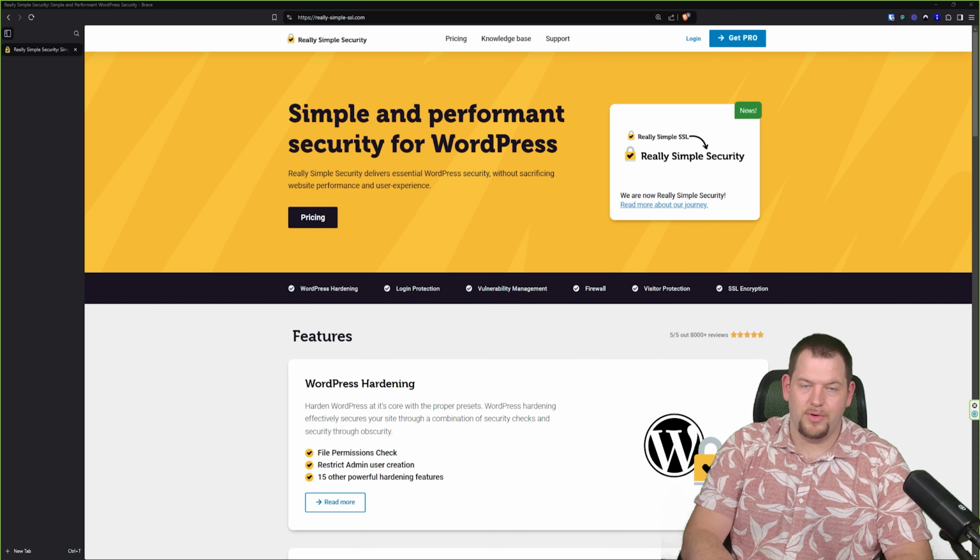Now, you already know I'm usually not a big fan of security plugins. I prefer to handle things at the server level whenever possible. But there are a few exceptions like Wordfence and Patchstack. And today, I'm adding another one to that list, Really Simple Security. This plugin offers some powerful features that even a server-level security enthusiast like me can appreciate. So let's dive in and see how it can help secure your WordPress site with just a few clicks.